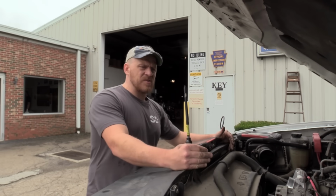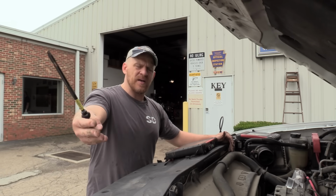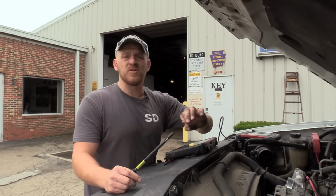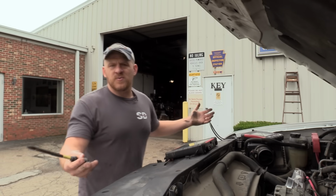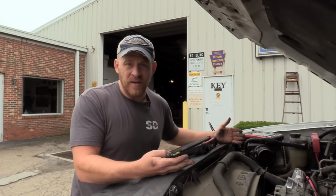As far as approach to this, in a case like this, because there's information that I received before I got here, it's hard for me to convey to you guys where to begin. If you were to face this problem and you had no history, where would you begin? The car comes in with a code, P0651, 5-volt reference 2 circuit. That's what the car came in with. What do you do? Exactly what we're doing.